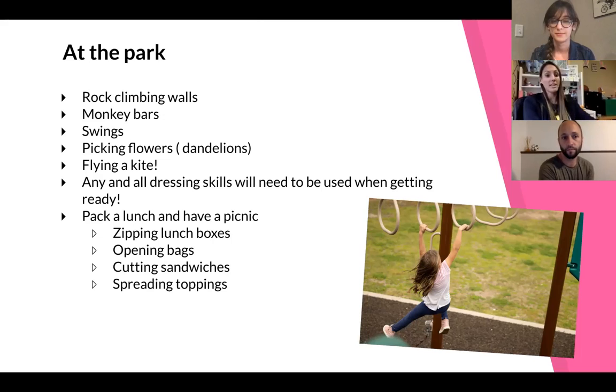Go have a picnic. You can pack a lunch. You can have them open the bags, cut sandwiches, spread the toppings, and zip the lunch boxes. Even if you have ones that have Velcro on them, you can open and close those. That's just another great way to encourage that hand strength, which carries over to dressing and writing and all sorts of different things. So that's just at the park. There's so many more things that we'll talk about as we go on.